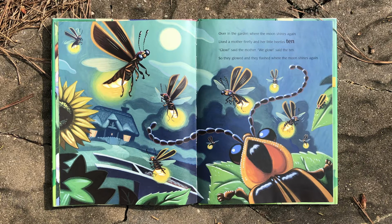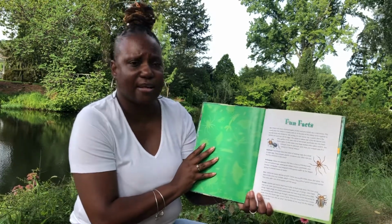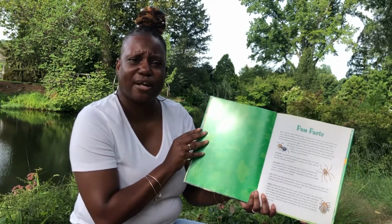So this is the last page in the book where we're going to count, where we're going to move like the insect and look for the hidden numbers. Again, don't forget to let us know where the number 10 is. Claudine and I have no idea. The author, Jennifer Ward, also has fun facts about the insects that we saw on each page. So stay tuned for activities to go with Over in the Garden.